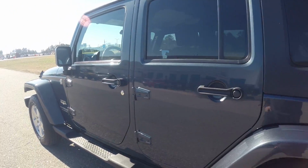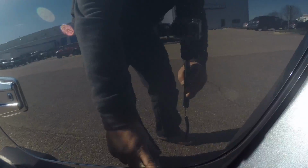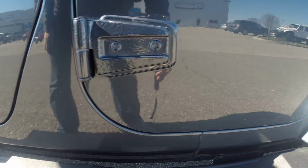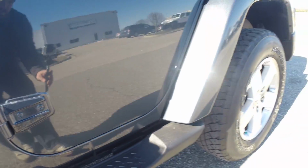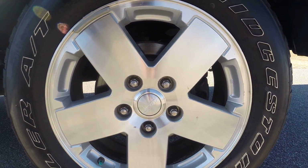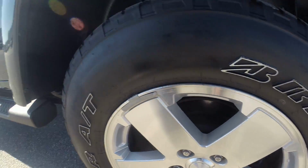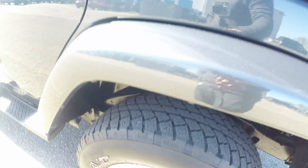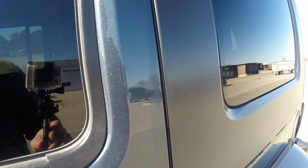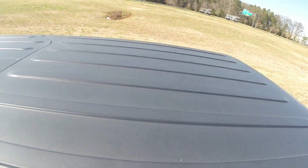A lot of the times on these Jeeps, your rocker panels down here are chewed up from rocks and just driving on the highway. This one is not the case. Very, very clean. 18-inch wheels look great on this truck. The top, one of the reasons why I say it must have been garage kept, is the top doesn't have any of your fading that's typical of these Wranglers.